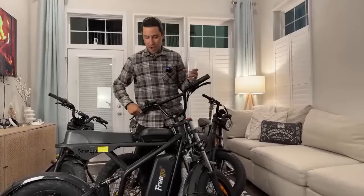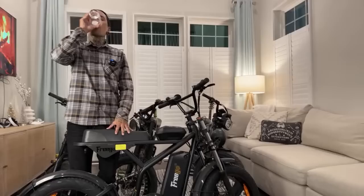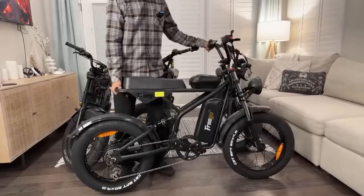I appreciate that. As you guys know, I have this in black and green. This is my black one. Okay, so this is the Frigo F1 Pro. This is another bike that has a 750-watt motor.